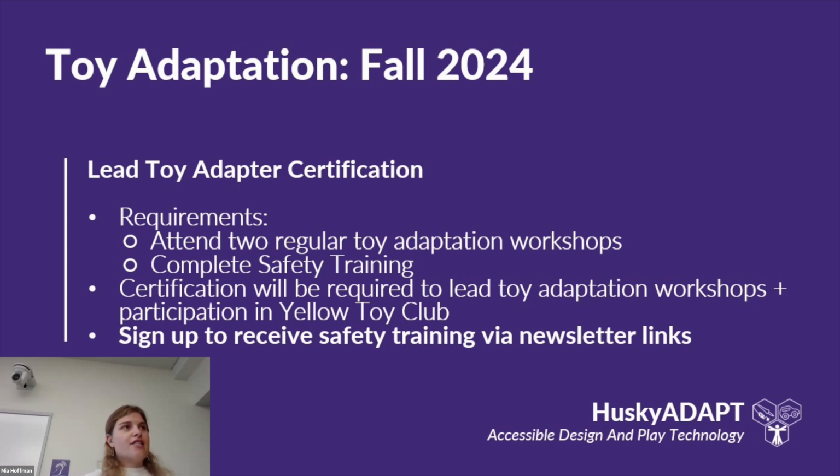These are our skilled toy adapters who we also call on to help with other events like tabling and outreach things. You can sign up to receive the safety training after you have completed both workshops, and we track those numbers ourselves. If you have more questions, I'm happy to answer them. You can also ask one-on-one questions after.